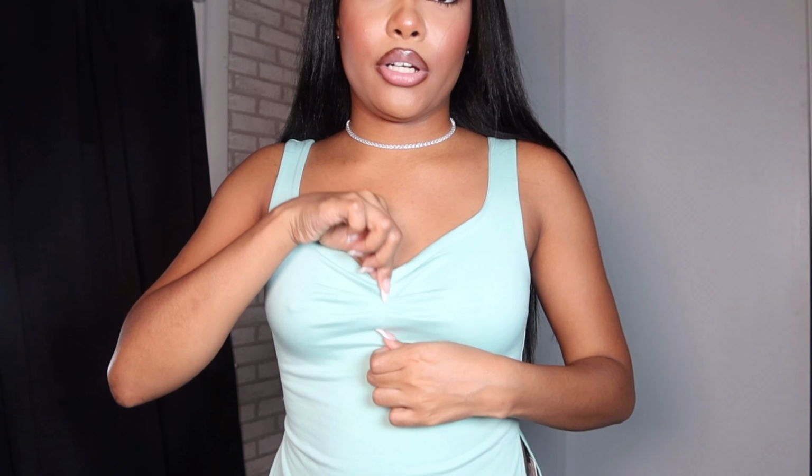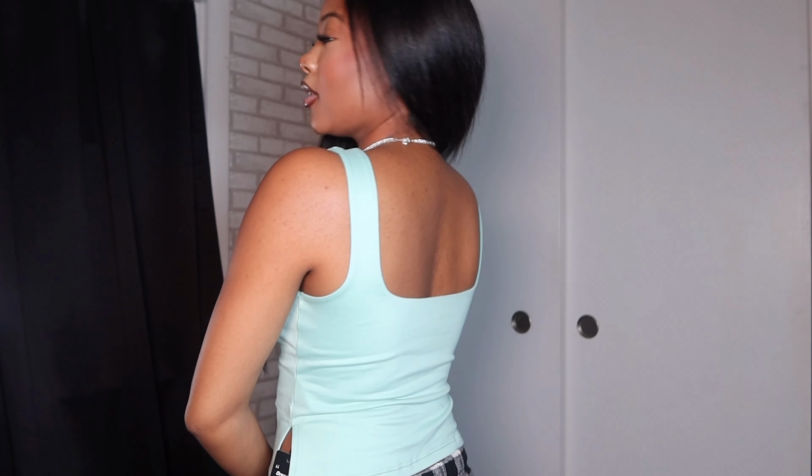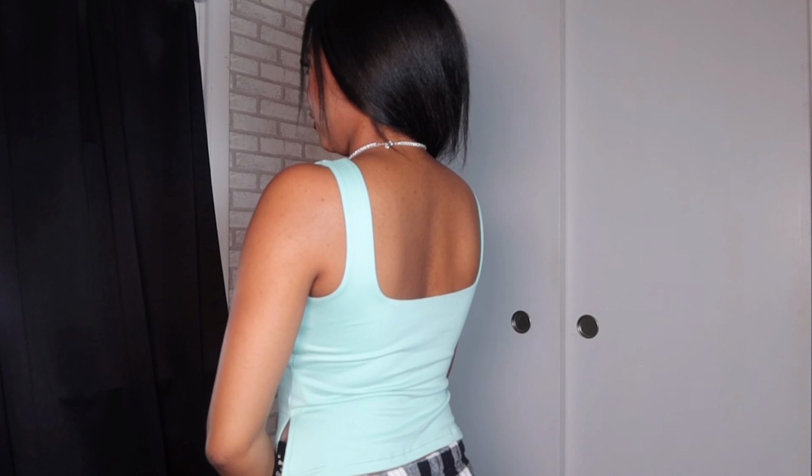Okay, so this is the last item. It's just a V-neck tank top, once again size extra small. It has this little scrunchy part right here. It just looks so cute, y'all, and it's a different color. I don't usually wear color, but it's giving Princess Jasmine from Aladdin. I love this color. I don't know what color it is though. It's bluish green, green blue, mint green, I don't know, but it's super cute. I just like it with this necklace. I might just have to put this on tomorrow. The back is like a square. I think this is the only thing I got that has my back out.